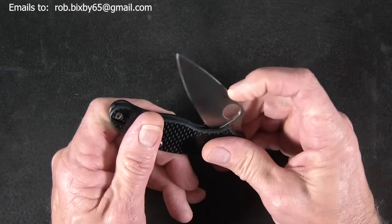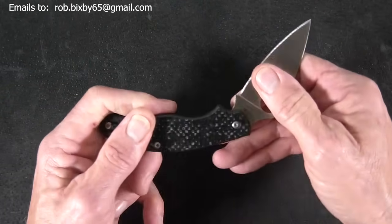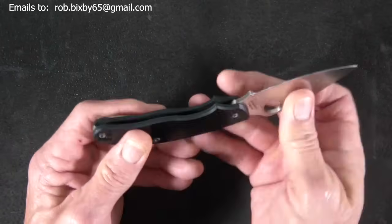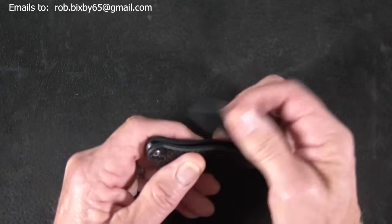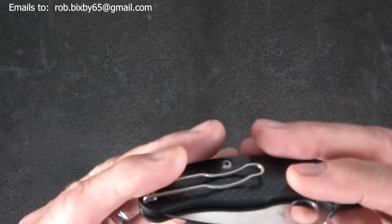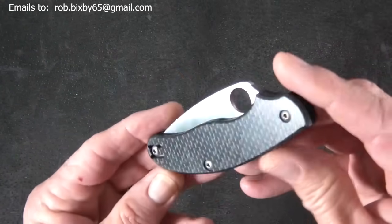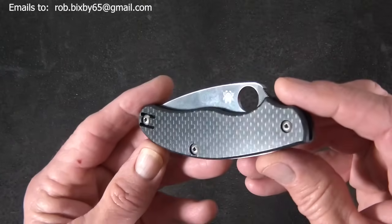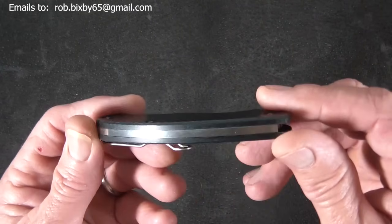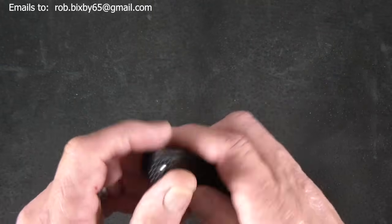Now, these are not under spring tension per se. It's kind of a detent system. So I won't really list a pull weight. Centering is beauteous. There's just a little bit of carry wear in that carbon fiber. I believe this to be carbon fiber over G10 laminate, by the way.